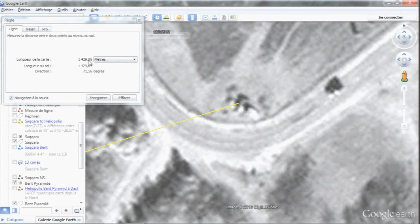Now that might sound very strange. What's he doing talking about meters here? But you'll see during this talk that what I'm going to show you and prove to you quite without any doubt is that the meter length was known to these people and they used it. This was their major measurement. And I'll also show to you how it was used in Egypt.